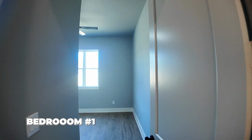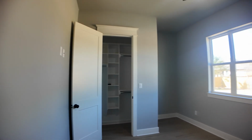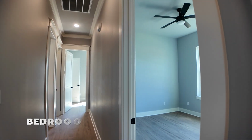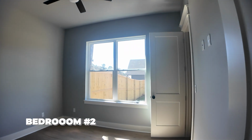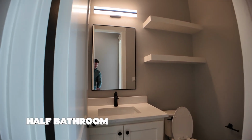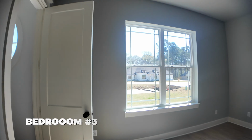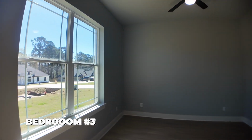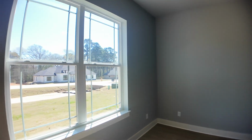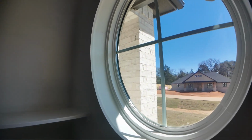Then guest bedroom number 1. Then moving down to guest bedroom number 2. You got a great little half bath for guests just off the living room, which is a nice feature. You got shelving. And then you've got guest bedroom number 3 for 4 total bedrooms. A lot of great natural light. And this closet has the other oval window, which I think is just a nice little touch.